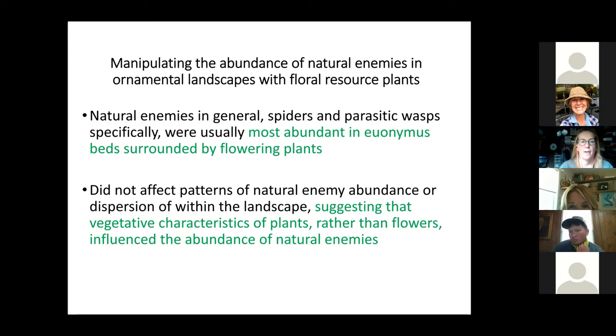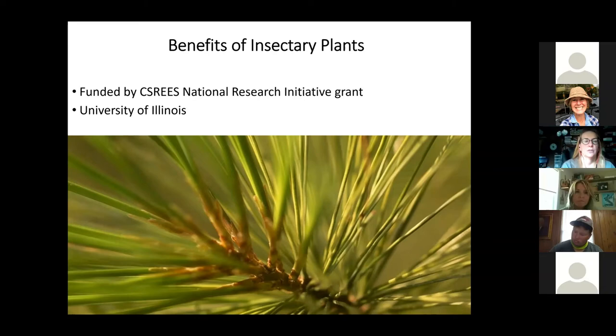And what they did find too is that these beneficials would disperse around. There's been this whole discussion too: is it the flowers or is it biodiversity? And it's starting to point to it being just biodiversity that is bringing these beneficials in. Yes, you do want some floral resources, but sometimes you can just have different types of plants around and it can bring them in.